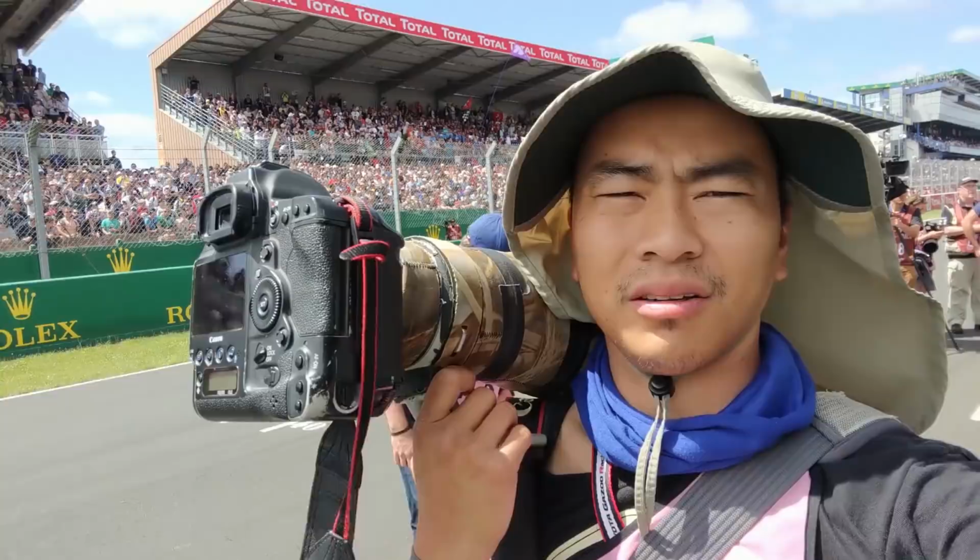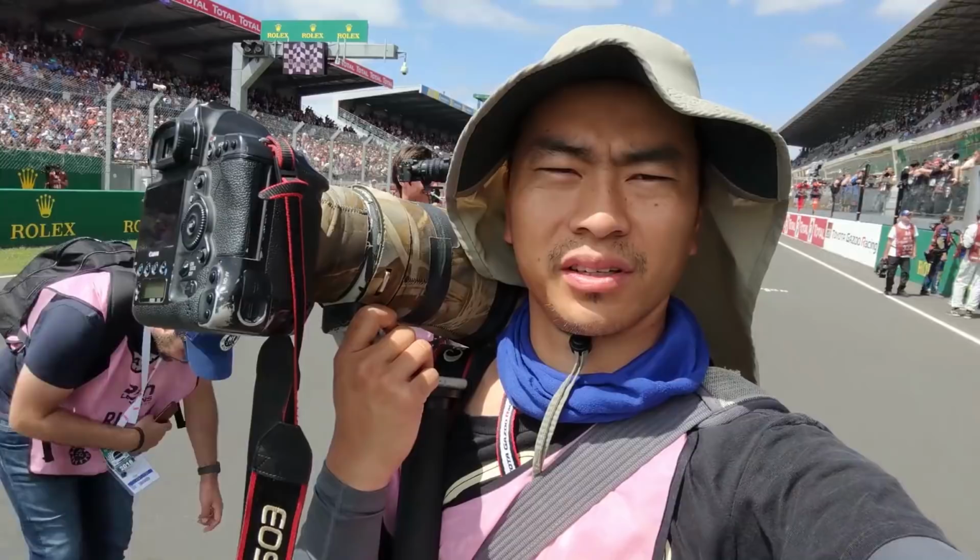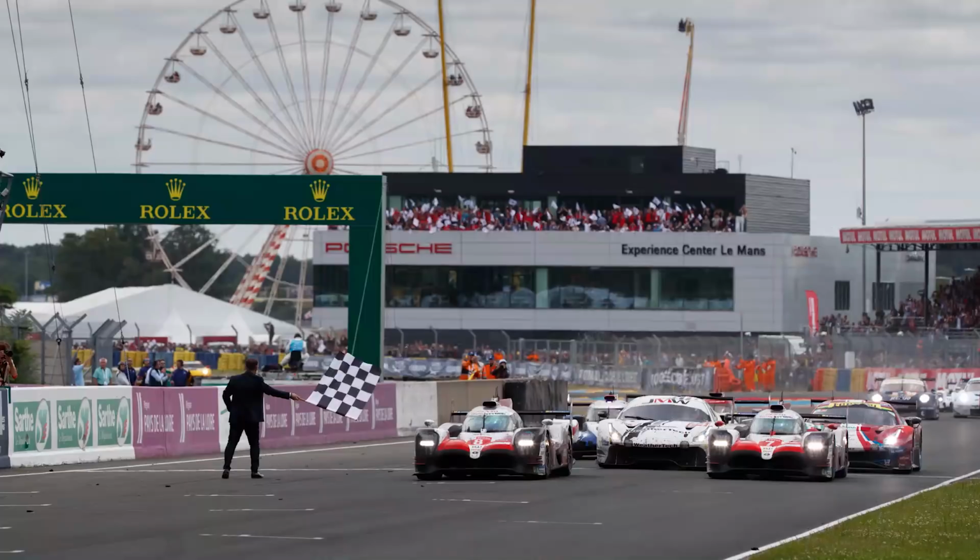Yeah, well, so I got some sleep, got up in the morning, started shooting again on track, and you know, ended up at the finish line. Toyota won. Well, that's a race. We are standing in the middle of the track, actually. Toyota won. Congratulations to the second ever Japanese manufacturer to win. It's crazy how packed it is still here.